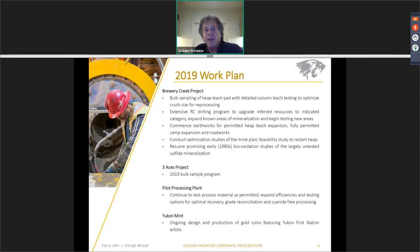So we need to take bulk samples of the heap and consolidate those, and then do a fractional different series of column leach tests on different crush sizes. That work will commence now and should be ready in time for that feasibility study to hit our February deadline. And it'll be a real key factor, because if we could increase that 52% or decrease our cost to get it, it'll greatly enhance the economics here, which are already quite positive.